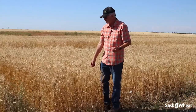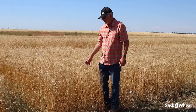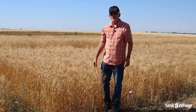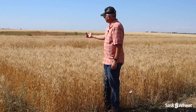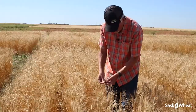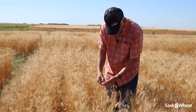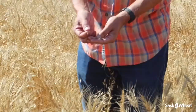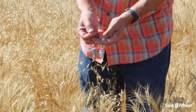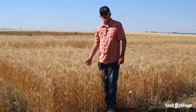In this treatment here, it would be our check plot: the lowest seeding rate, no triallate applied, and no inter-row application. So you can see some fairly high densities of wild oat, and that's certainly going to have a negative impact on yield, and also the amount of wild oat seed shatter that's been going on here will contribute to wild oat populations in the future.